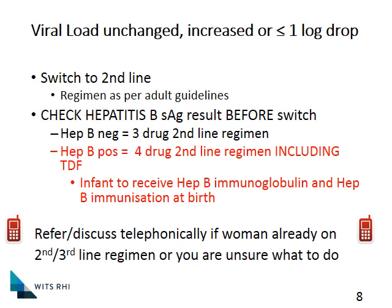If you've got a woman who's already on second line or even already on third line and they're not suppressing, it's very important to discuss those patients early in the pregnancy with a consultant, where they can make decisions about either genotyping or what else needs to happen to help protect that baby.